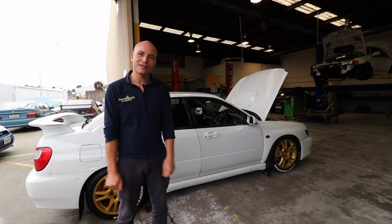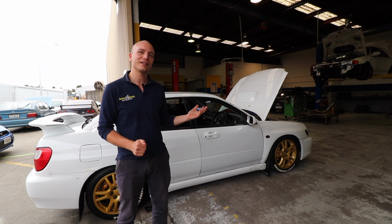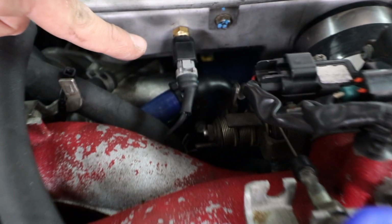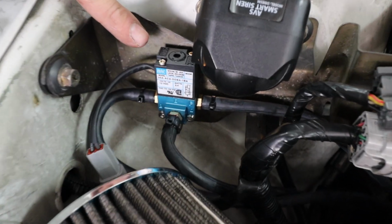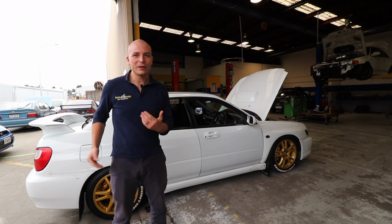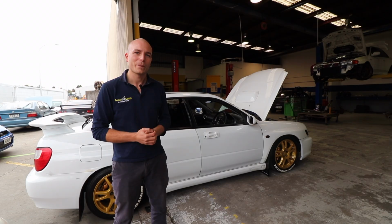Next to me we've got Karen's version 7 STI. We've just installed a Link G4 Plus plug-in ECU, installed an intake air temp sensor as well as the boost control solenoid. At the moment, Chris is just configuring the ECU before he will set the car up on the dyno to be tuned.